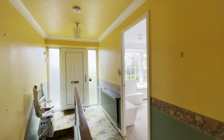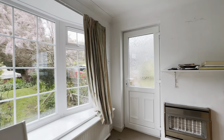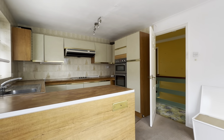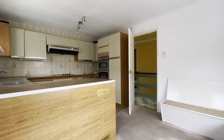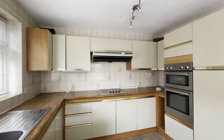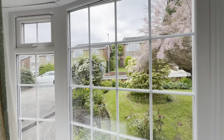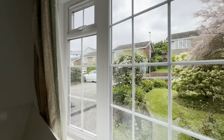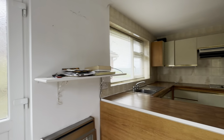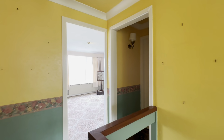Back into the hallway, we passed on my left the dining kitchen. So in here we have a range of wall and base cupboards, work surfaces, stainless steel sink unit. There's a built-in electric double oven, electric hob and a cooker hood. Then we have some built-in bench seating to this corner. View to the front across Frensham Grove. External side door. So whilst the property is being very well cared for, it does require some general updating, modernisation.